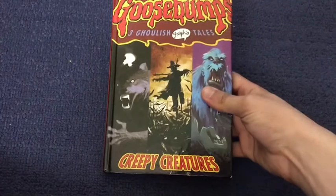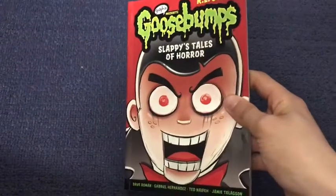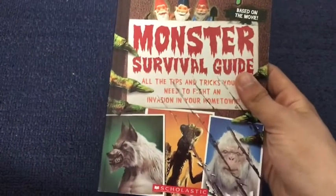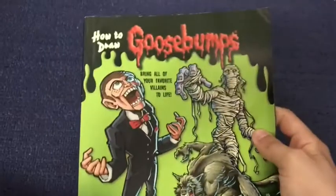I have Goosebumps Graphics Creepy Creatures, Goosebumps Horrorland Write Your Fright, another Goosebumps Graphics, Slappy's Tales of Horror, the Goosebumps Monster Survival Guide, Slappy's Revenge, How to Draw Goosebumps.